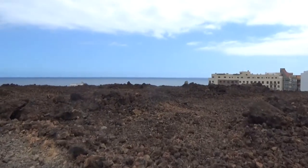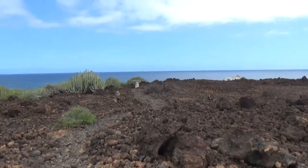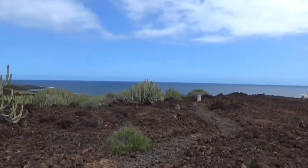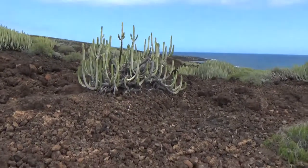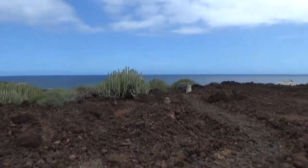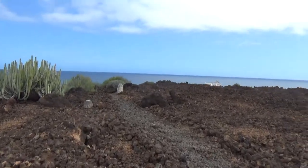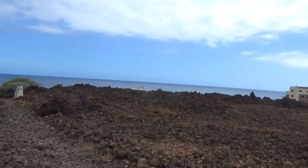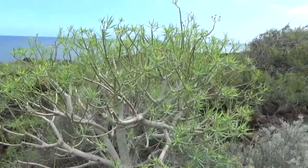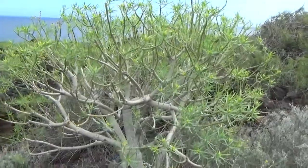And we finished the circuit. We still didn't see any of this lichen. But we now found out what these are called, candelabras. And what was the other one called, the one that you like? The tree that Paul likes. This is the one you like. Yeah. But you can't remember what it was called, can you?